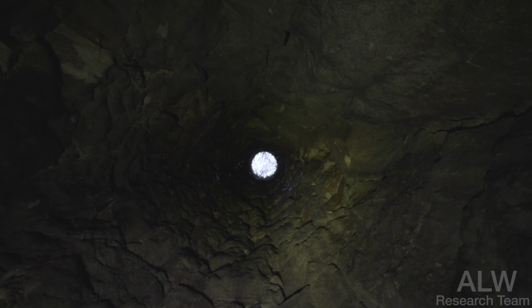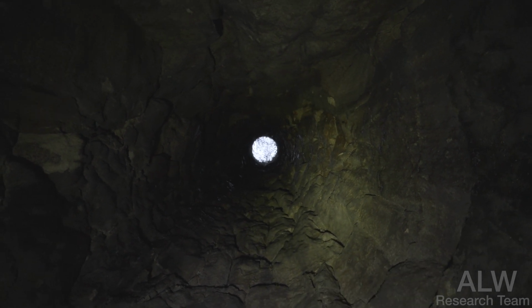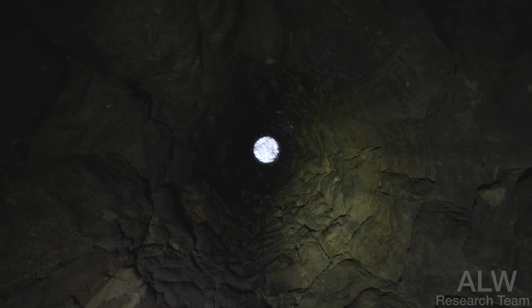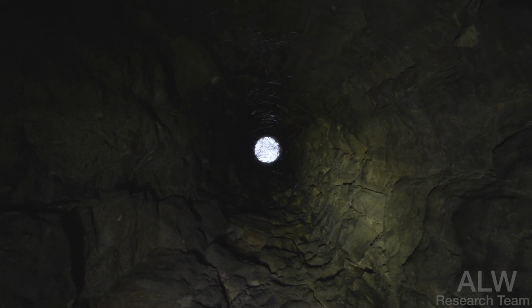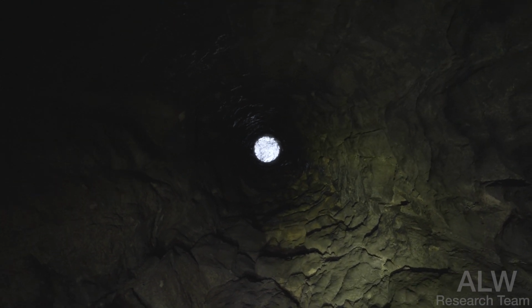Right, here we go. How many tunnel vents is this? Is this 4 or 5? This is the 4th one. This might be the last one. Oh, hang on, mate. Can't remember how many I counted on Google Maps.